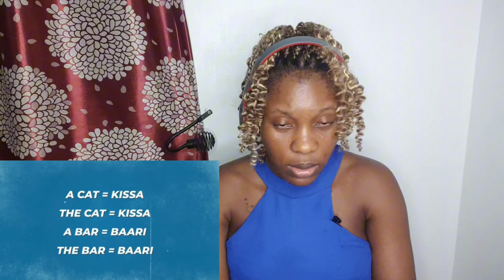For this next point, let's take a couple more words again. A cat is kissa in Finnish, and the cat is also kissa in Finnish. A bar is baari in Finnish, and the bar is also baari in Finnish. Again, can you see what's happening here? While English uses the indefinite and definite articles a and the, what does Finnish use? Absolutely nothing again. And that means we have another thing less to worry about when we're learning Finnish.